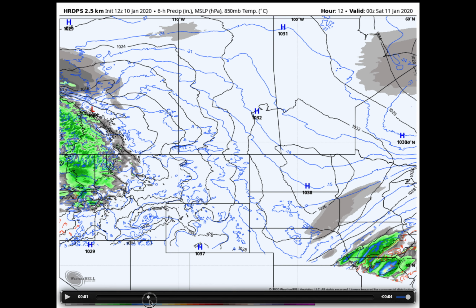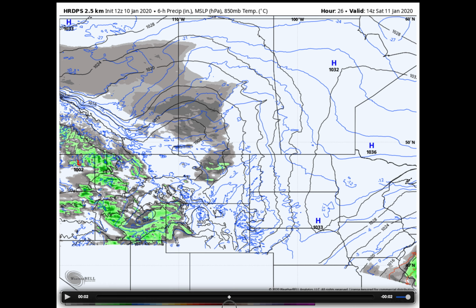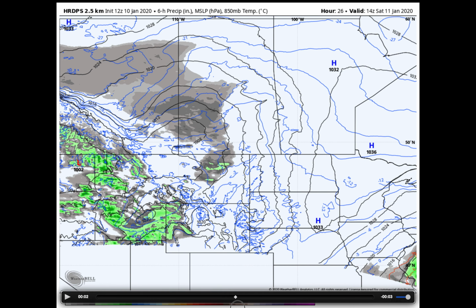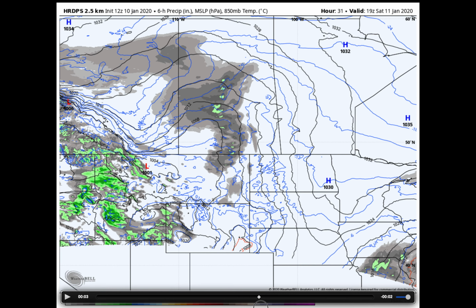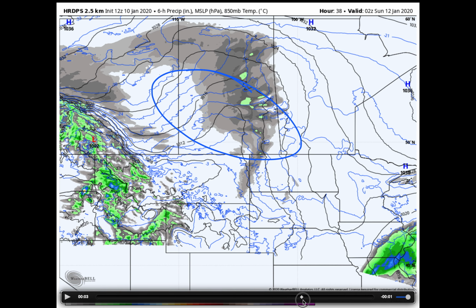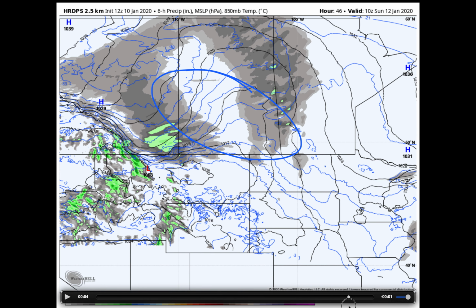Watching again for light snow to begin emerging from the Rockies here, moving across parts of central and southern Alberta, getting into central and southern Saskatchewan, becoming moderate at times, moderate to heavy at times as it moves through the area here during the day on Saturday. So looking at a snowy Saturday across much of central and southern Saskatchewan as we head through the day. Here would be 6 p.m. That's snow moving across the region, then getting into parts of western Manitoba as we head into the early morning hours on Sunday.